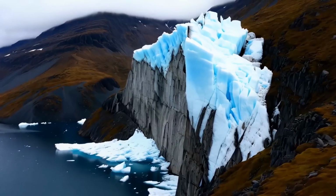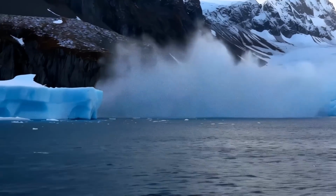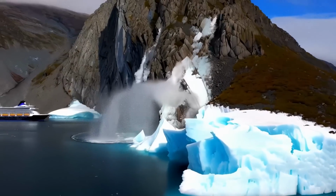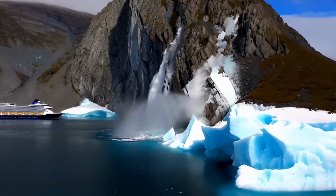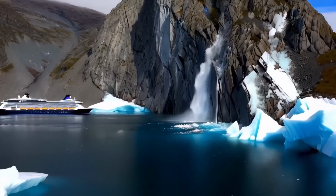And people often hang out in this area with cruise ships passing by. We're lucky that no lives were lost in the disaster. It was a close call though. A tourist ship stranded in the area just 2 days before narrowly escaped the tsunami's reach by pure luck.